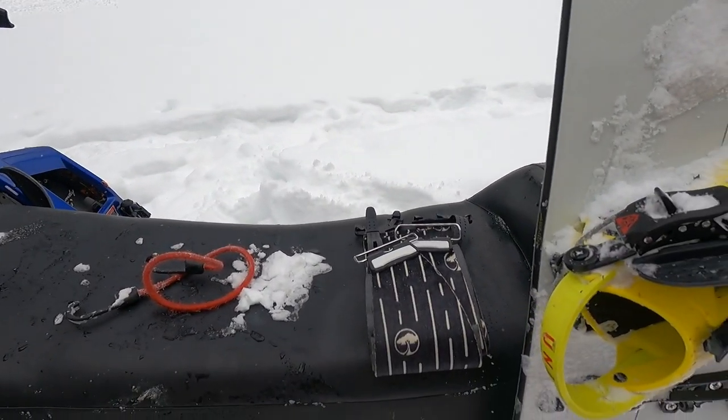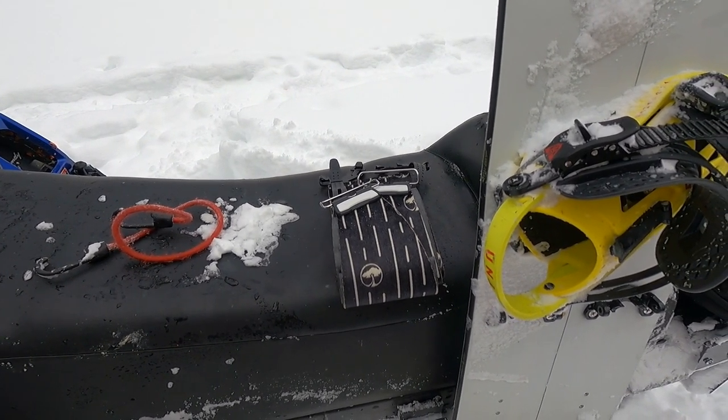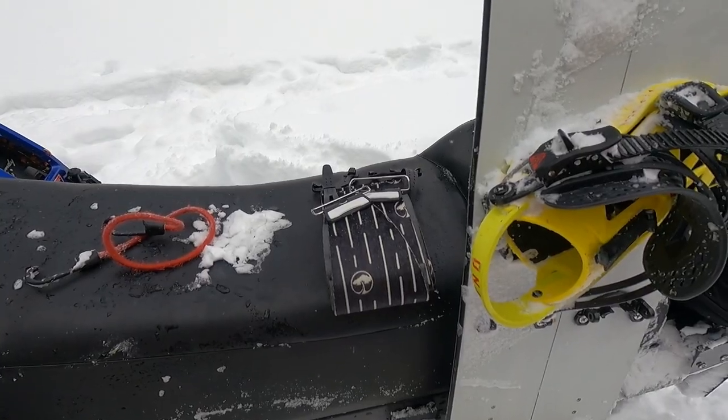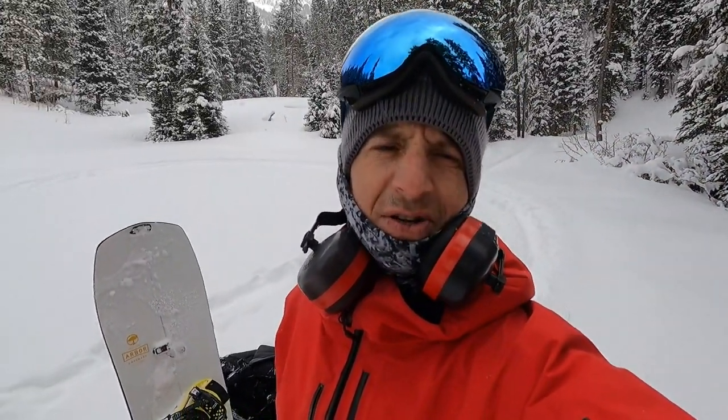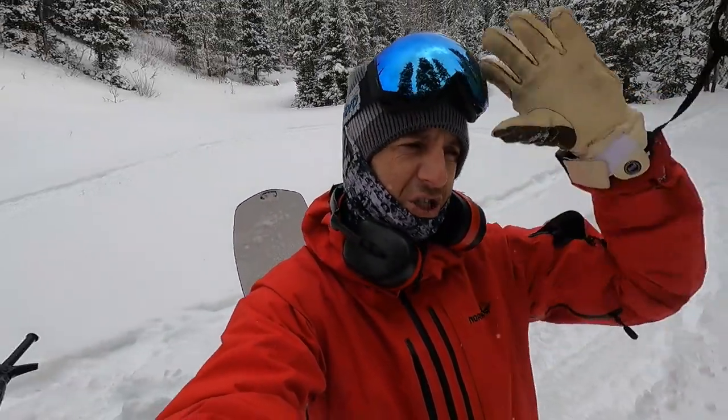Arbor teamed up with Kola. Kola has been making Arbor skins for a couple years now. This is the Angusta, I think that's how you pronounce it, skin. And yesterday I was kind of hot touring. I had a little bit of down layer on, so today I'm going back to my trusty shell. This is the Norrøna Lofoten Gore-Tex Pro. If you don't know about the Norrøna stuff, you really should.